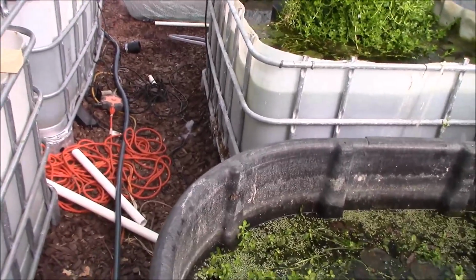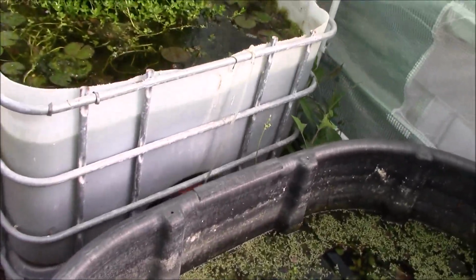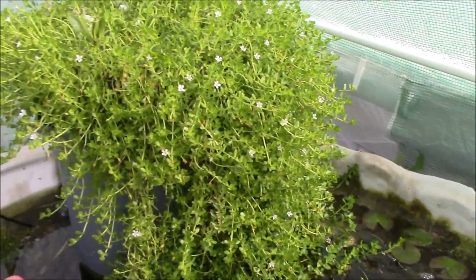I got to clean up these wires. I have too much stuff going on right now, but I've just been trying to catch up from a week of being sick.